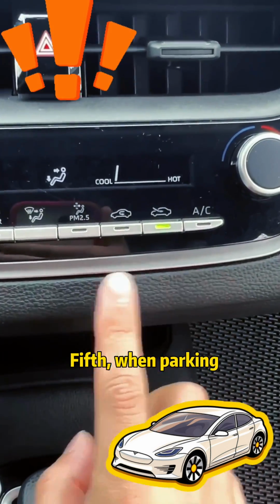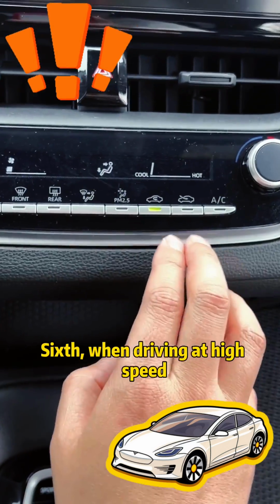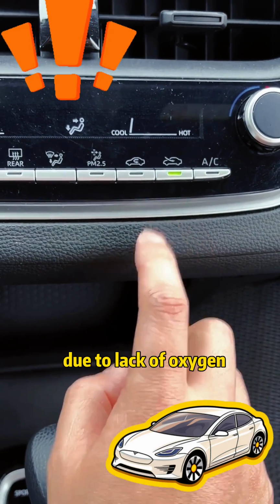Fifth, when parking, be sure to open the internal circulation. It can prevent mice from entering the car. Sixth, when driving at high speed, open external circulation every 15 minutes. It can prevent the driver from becoming sleepy due to lack of oxygen.